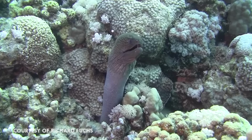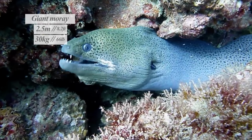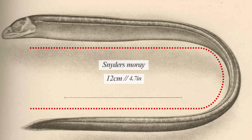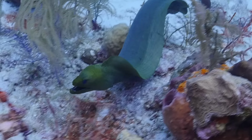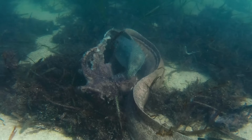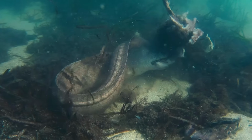The largest moray eel is the giant moray, which can reach up to 2.5 meters in length and weigh up to 30 kilograms. The smallest moray is Snyder's moray, which measures just under 12 centimeters in length. Morays live primarily in saltwater, though there are some species that can be found in brackish and freshwater. And if you were wondering, morays have been documented tying themselves into knots to create leverage to pull prey out of crevices.